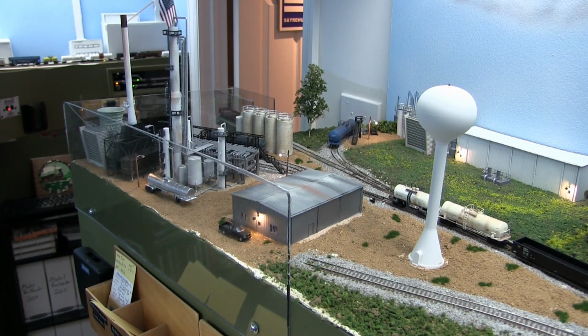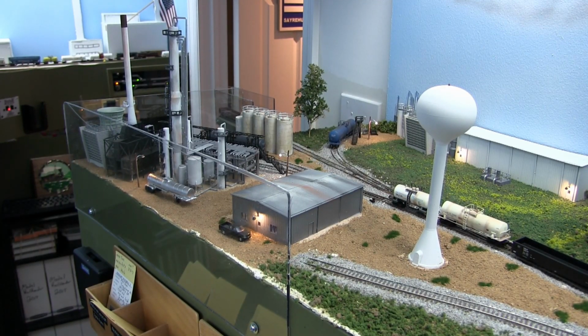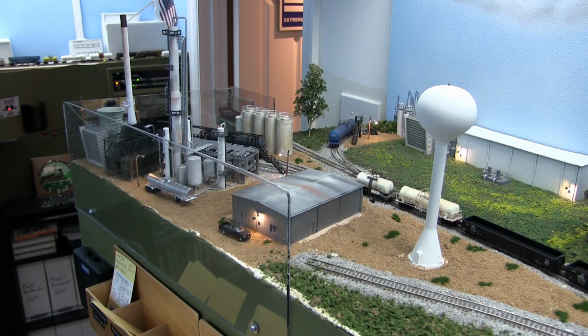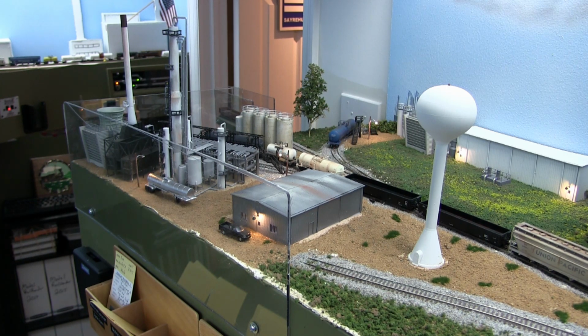All right, brakeman's on the ground. He's going to open line the turnout for National Lead number one. 9625, turnout's lined for National Lead number one. Push back four car lengths to a couple. All right. And we'll go ahead and release that handbrake on that tank car. All right, 9625. Pull forward to my mark.